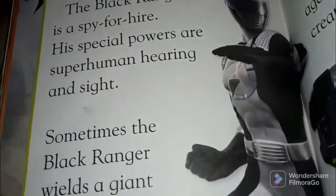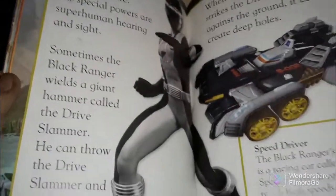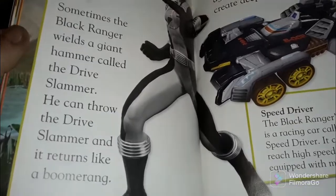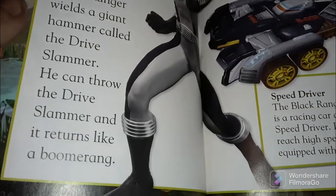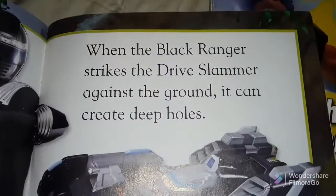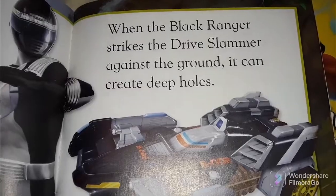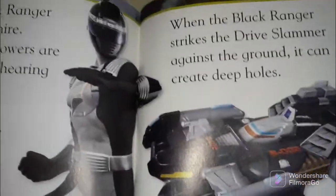The Black Ranger is a spy for hire. His special powers are superhuman hearing and sight. Sometimes the Black Ranger wields a giant hammer called the Drive Slammer. He can throw the Drive Slammer, and it returns like a boomerang. When the Black Ranger strikes the Drive Slammer against the ground, it can create deep holes.